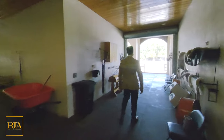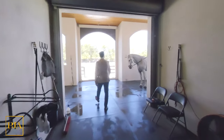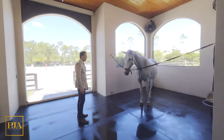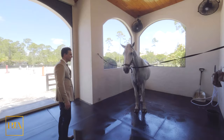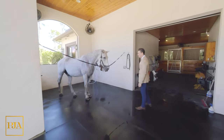Let's make our way back inside, because this barn is so large, so incredible in its size, that we have not toured it in its entirety. There is still one more area to show you where the horses are washed. And we got to interact with a horse that was cooling off on a fun summer day.